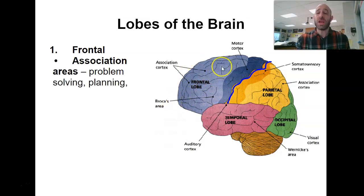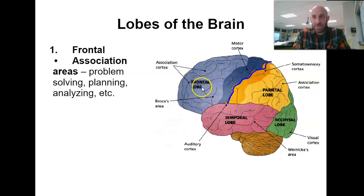So the association area of the frontal lobe is going to deal with things like problem solving, planning, like math. That's where math is, right? Interpretation of these large ideas, creativity, analyzing your dreams, thoughts about, what is my future going to be? I'm going to make plans for the future. Other animals don't do that as far as we know. Other animals don't plan ahead.